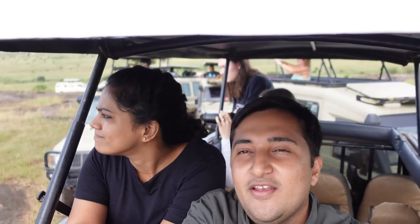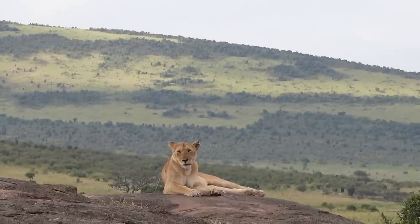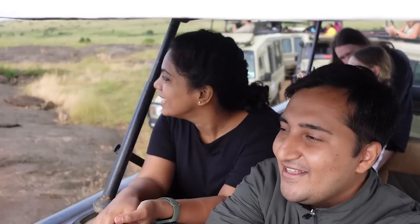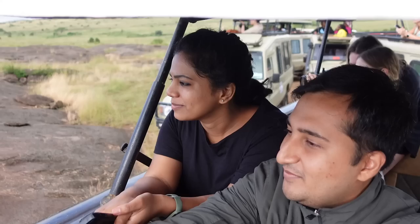So we're just seeing a pride of lions here, as they call it. And two of them, the big ones, are definitely sleeping. They're actually all lionesses. We don't see a male here. There are also a bunch of lizards just here on the rock. Look at the number of them. And there's one baby lion which looks like Simba.